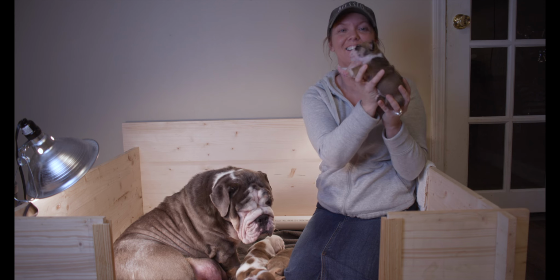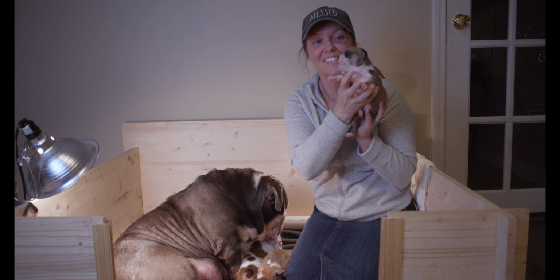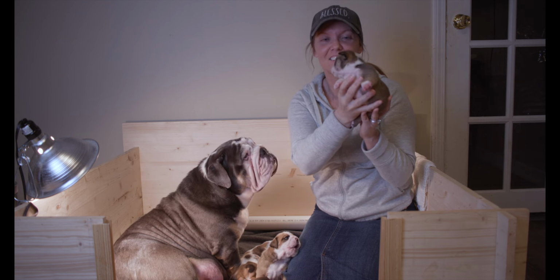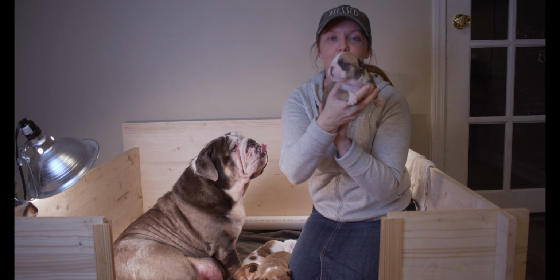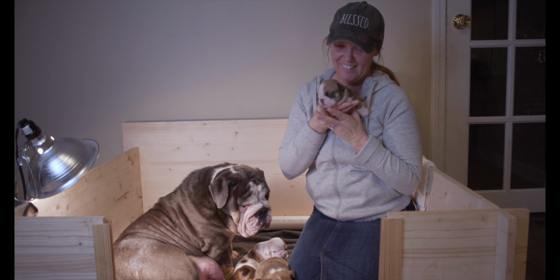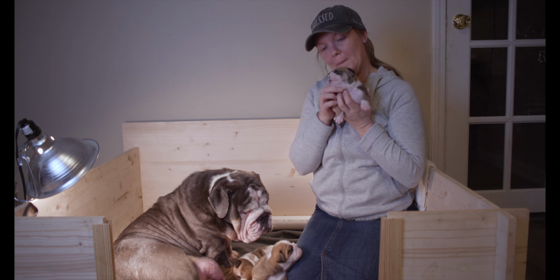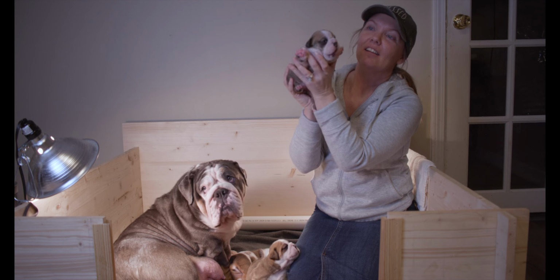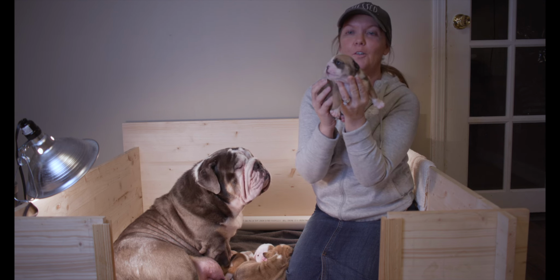Oh, she's adorable, y'all. Look at her face, it's so perfect. She's so little. This is Crimson. Little Crimson. She's little. She's got a perfect face. I love the black around both her eyes. She's so cute.